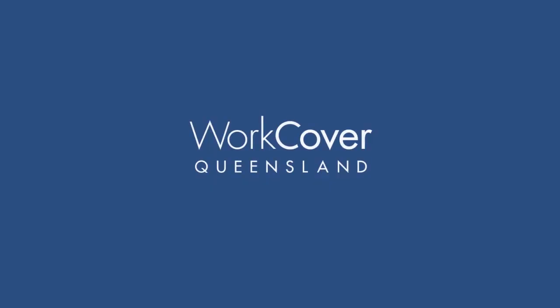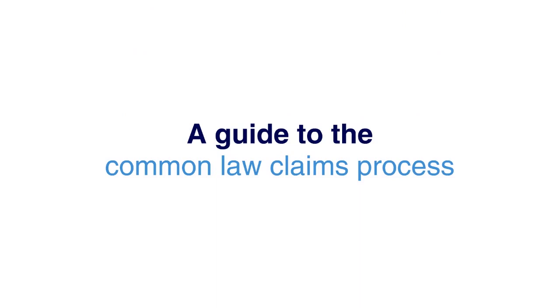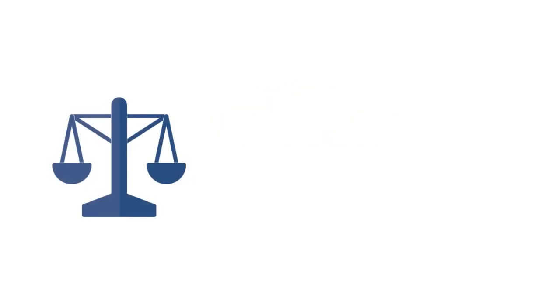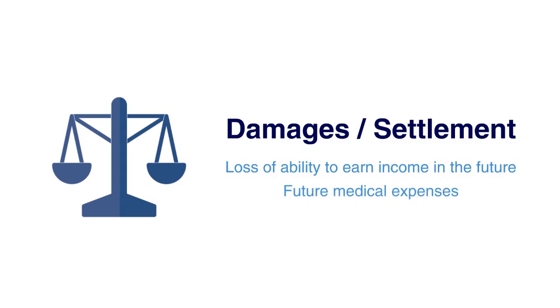When your statutory claim with WorkCover Queensland finalises, you may decide to lodge a common law claim. A common law claim is different to your statutory claim. It is a claim where you must prove your employer was at fault or negligent and this caused injury. If successful, financial compensation, called damages or a settlement, is received for items such as the loss of ability to earn income in the future and future medical expenses.